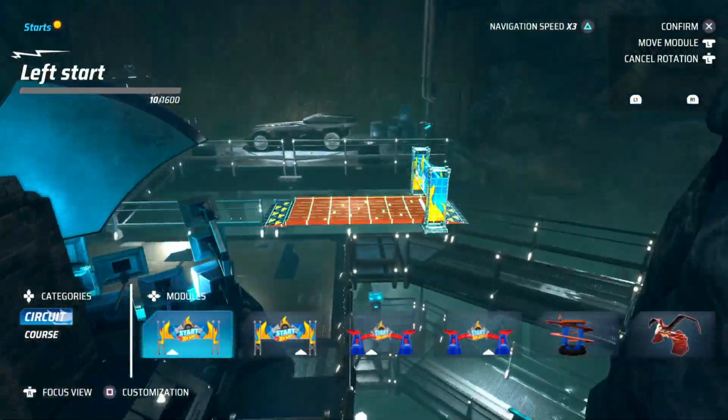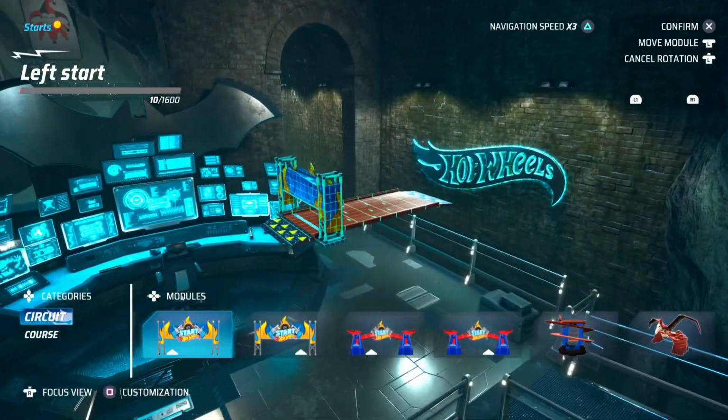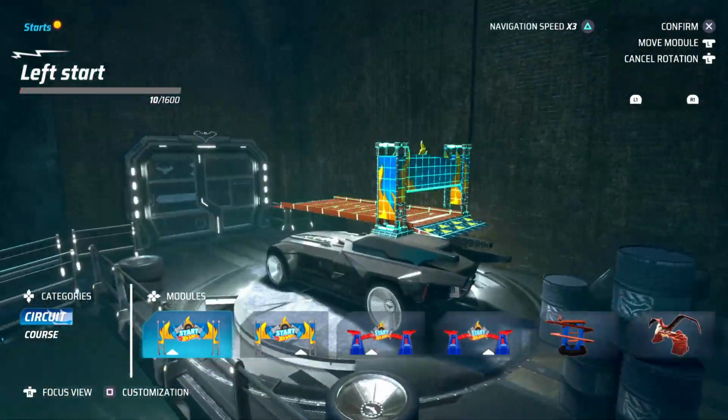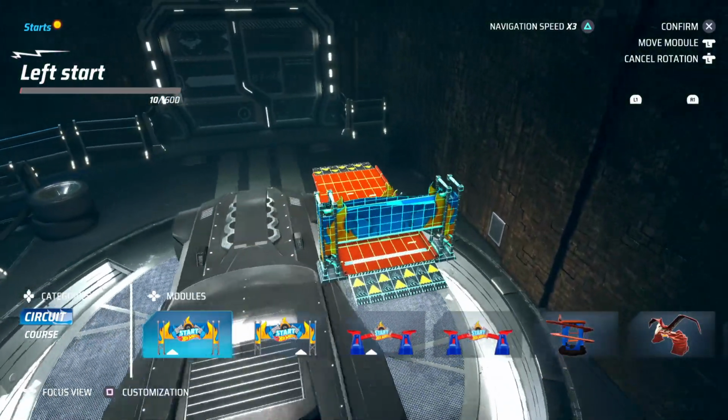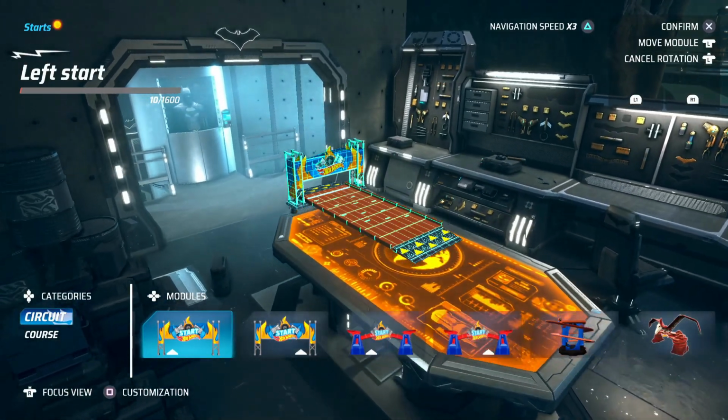the Batcave itself. As you can see, there are tons of signature things to see here, such as the pillars of rocks here, the Batmobile itself, which is pretty fun to drive on, the Batman computer, and a briefing area with a table and a weapon rack.